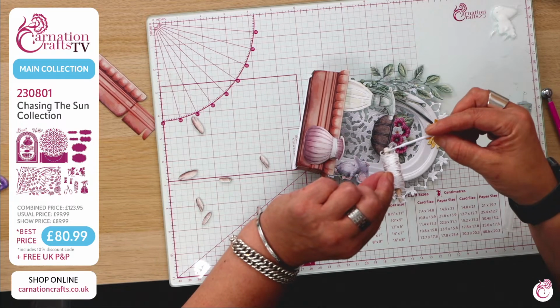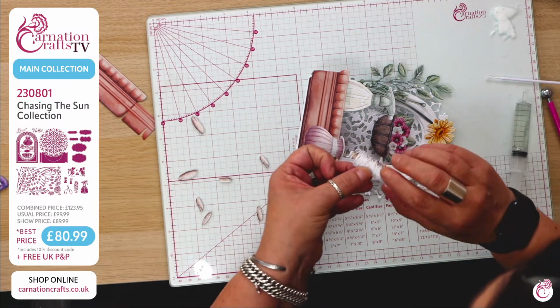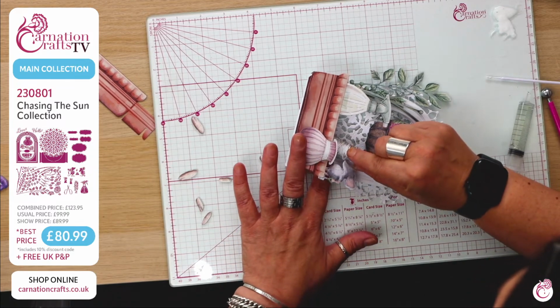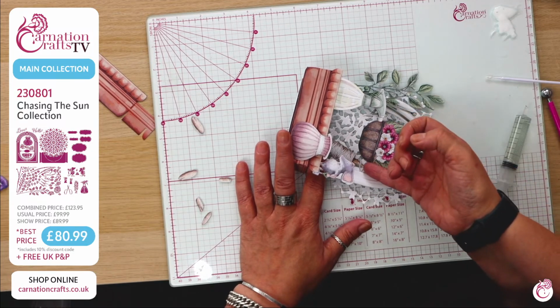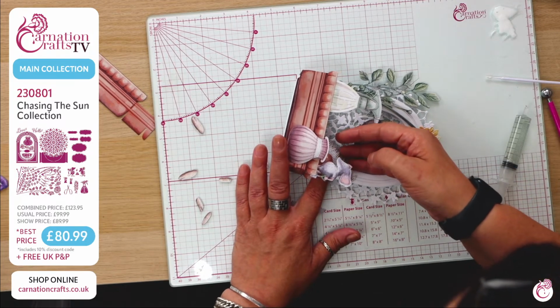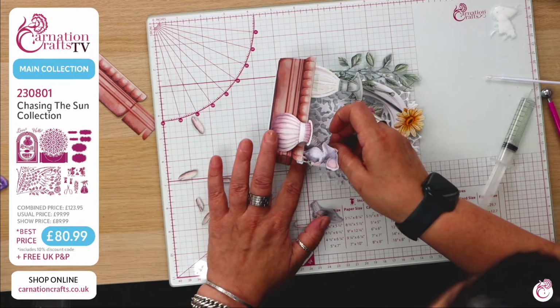This is what I love about Carnation. They give you unusual dies and unusual artwork as well, where you get the roll of twine. I mean, that's what you'd expect to see if you're doing gardening, or the water bottle. Who else would give you things like that? And it makes every Carnation creation that you make different and unique. It means that you can make things that nobody else can.